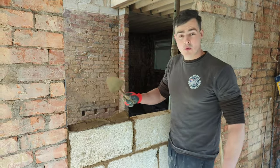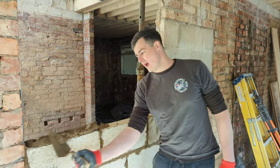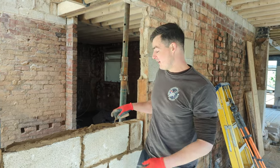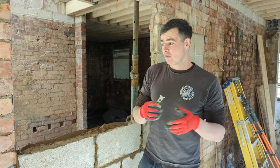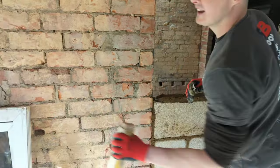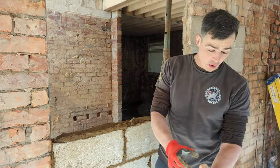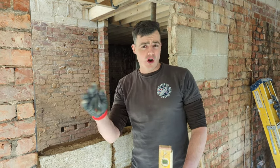Right now, we are downstairs on the ground floor blocking up this doorway. Now, there's a couple of things you need to bear in mind when you're blocking up a doorway on an old house like this. When you block up a doorway on a new build or newer houses, most of the time the wall you're actually pulling off is plumb and should range in really nicely with your new work. However, since this is quite an old house and it's been knocked around quite a bit, some walls are leaning slightly.